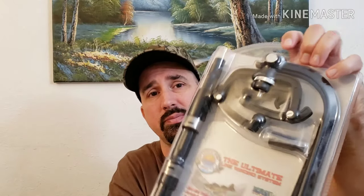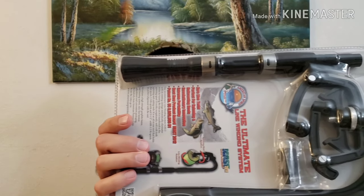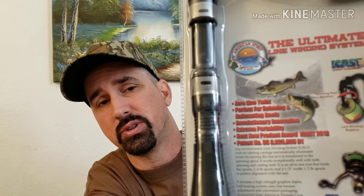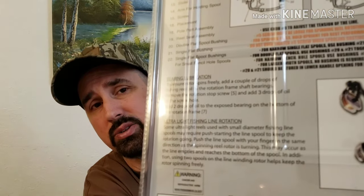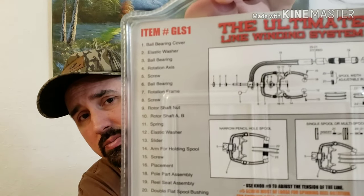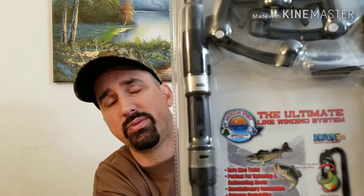First thing we got here is a portable spooling station. You can use it for a spinning reel, also a baitcaster reel. And that shows you how to put it together and use it. So definitely we'll be using this very soon. I will be doing a product review on it.